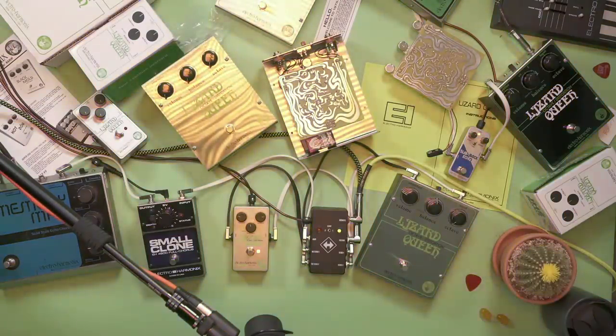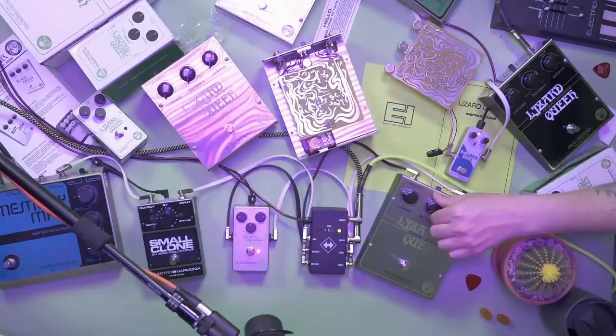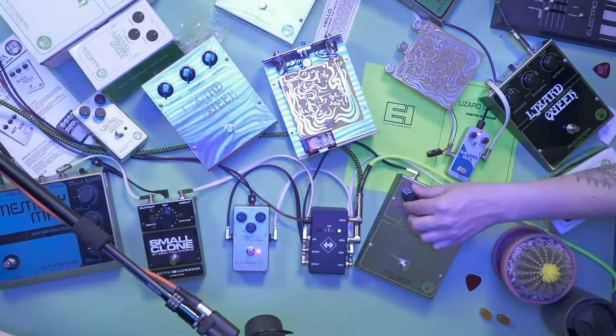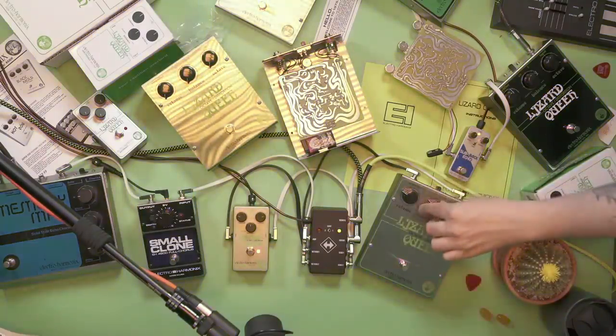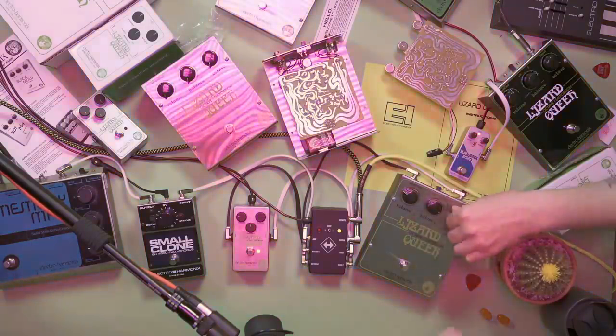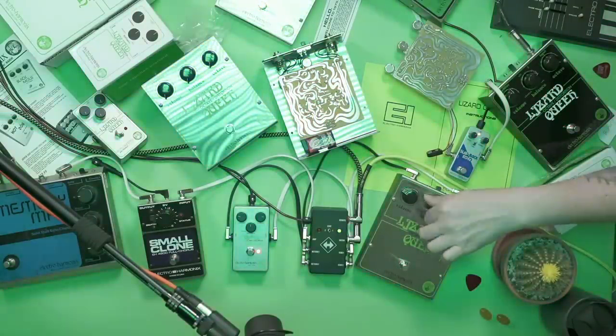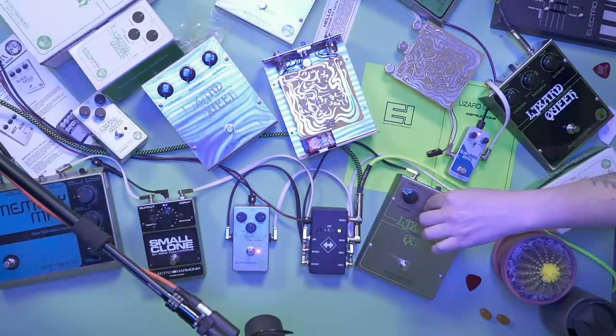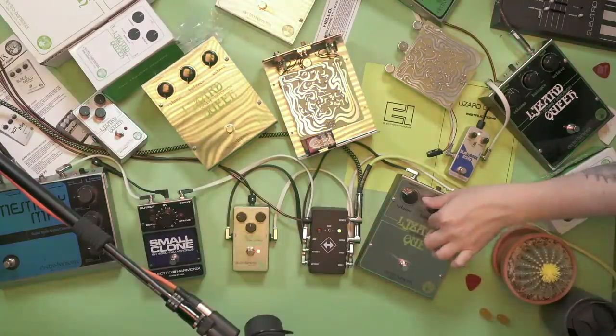This is like a Big Muff; certain Big Muffs will kind of land in this. Turning the balance down to shadow. Turn that balance to sun. I should note that the balance control is dependent on the octave. If we do that sweep, this is more wide open, and this is more gated.